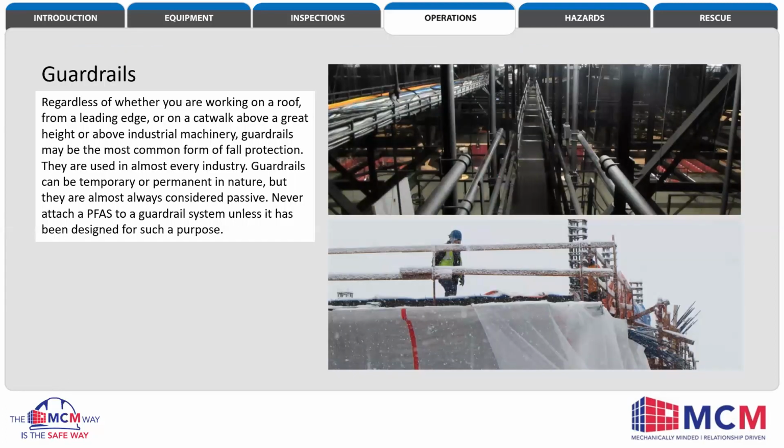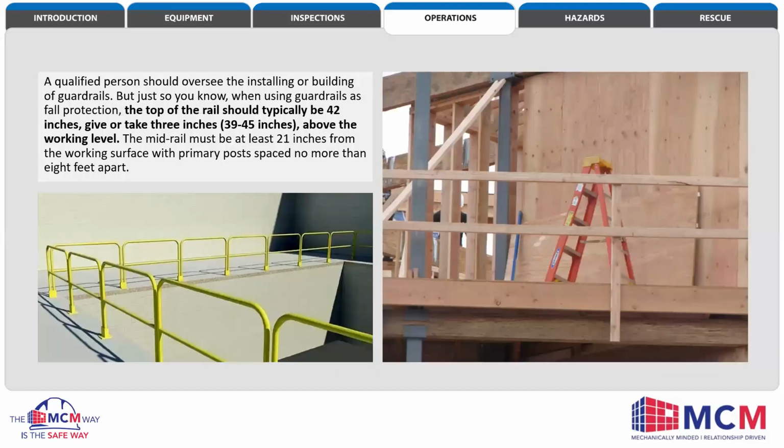Guardrails. Regardless of whether you are working on a roof from a leading edge or on a catwalk above a great height or above industrial machinery, guardrails may be the most common form of fall protection. They are used in almost every industry. Guardrails can be temporary or permanent in nature, but they are almost always considered passive. Never attach a PFAS to a guardrail system unless it has been designed for such a purpose.